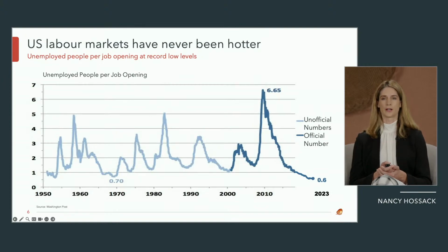I wanted to show this chart because it's not often that you see economic metrics at multi-decade highs. What this is showing is the previous metric that we used in the previous slide, labor market tightness, but it's essentially the inverse of that. So instead of job openings to unemployed people, it's unemployed people per job opening. And when you look back much further, this was data compiled by a Federal Reserve economist, actually the labor market in the US has never been tighter than it currently is.